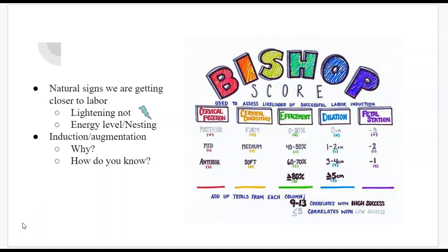Note that we have to put all of these scores together, and that total determines the likelihood of high success versus low success. I am not going to ask you to do a Bishop score on any exam. I highly doubt, and I have not yet seen, that the NCLEX will ask you to do that. What we want to know, and the number that you need to remember, is 9 to 13 or less than 5. That's all you need to know. If it's 9 to 13, we have a good likelihood we should proceed with induction. If it is less than 5, we should not proceed with induction.